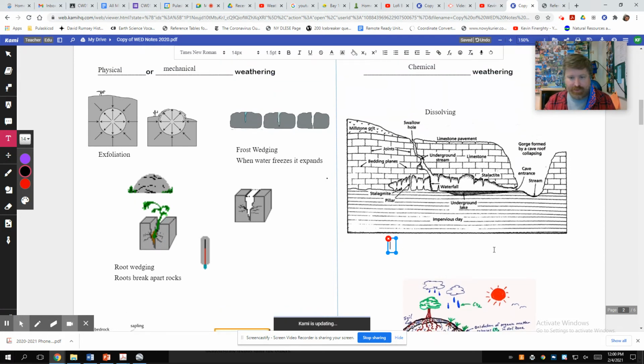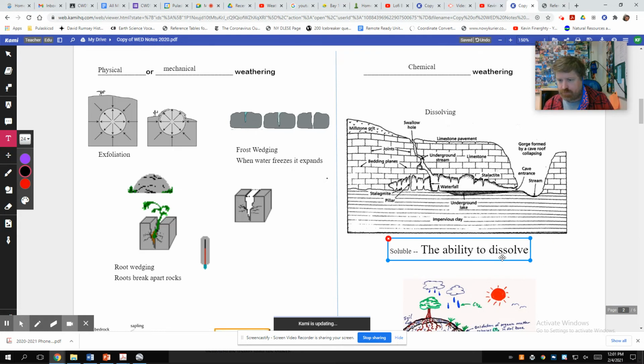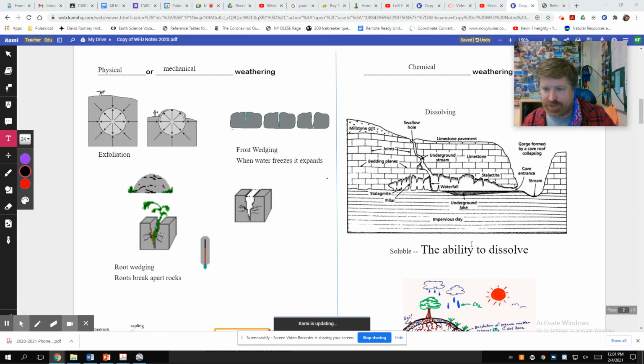This is going to be a word that I know pops up in one of these labs, so let's check it out now. Soluble. What this means, if I can make my font a little bigger so you guys can see it, is the ability to dissolve. And again, that's not a very technical definition you're going to see in a dictionary. But limestone is a rock that's soluble, which means it can dissolve, dissolvable, if you will.